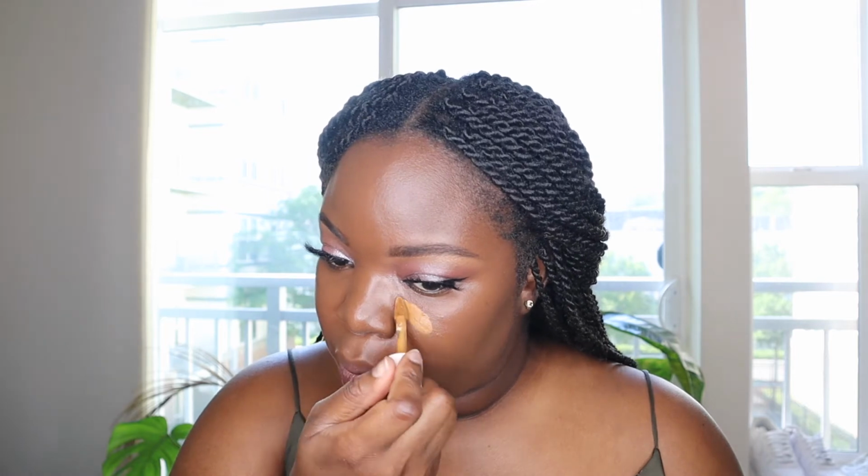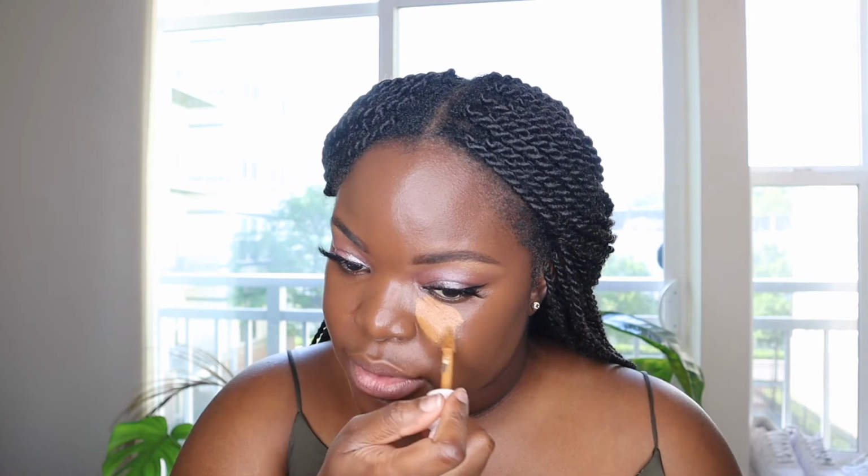So then we're gonna go in with the concealer, which I absolutely love. I feel like this will turn into a holy grail. This concealer is also really easy to blend out. Look how easy that was. Then I'm going to lightly set it with Fenty Beauty loose powder. Then we're gonna bronze with Mocha Mami.